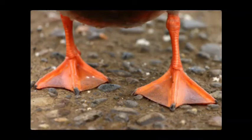Likewise, the birds are swimming in the water with the help of these webbed feet. Let us watch a video of how the swimming birds are swimming in water.